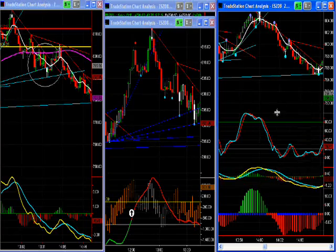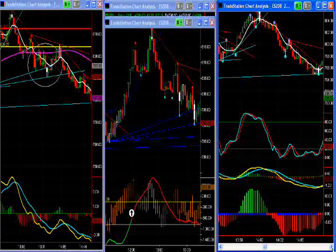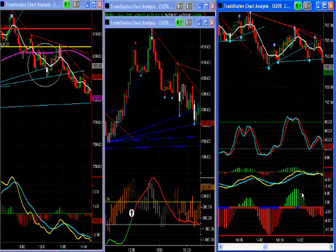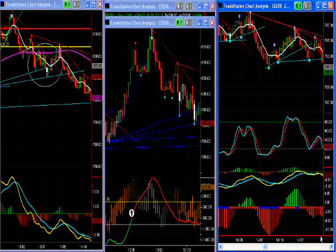This is a short that's setting up, but already in oversold territory, so I would have passed on that. Already oversold, would have passed on that.